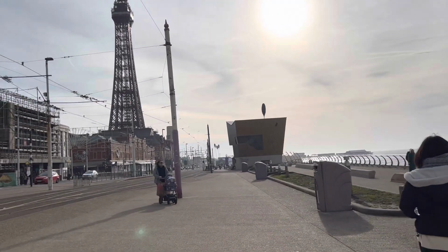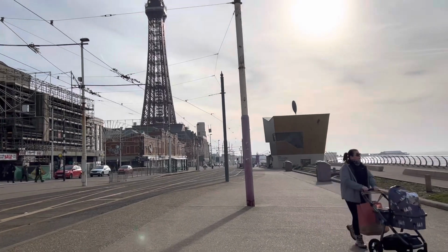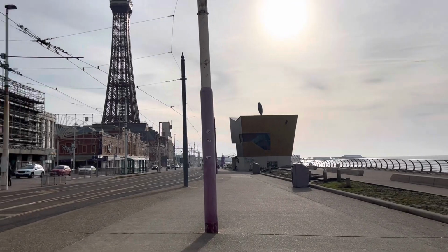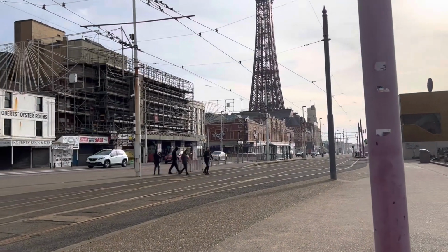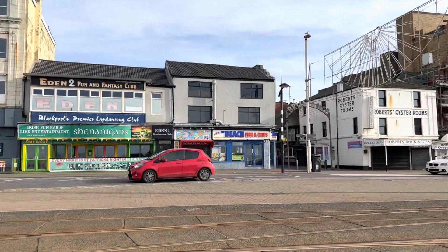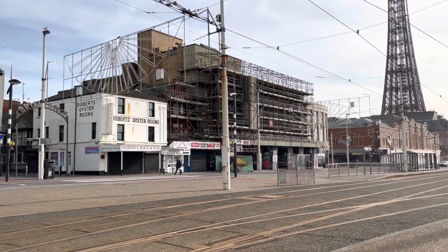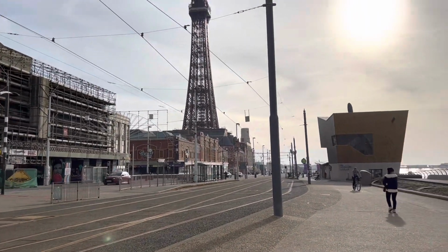Blackpool's not like most seaside resorts though. It doesn't sort of shut in winter. It's popular all year round, and there's always something to see and do. Even if some businesses are closed. I mean, you see over here, look, there's such a lot of pubs and cafes and chip shops and tourist shops and things like that, they're obviously not going to be open in the middle of February.